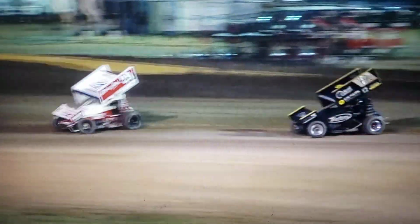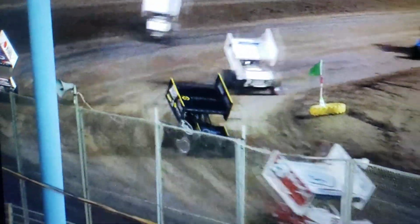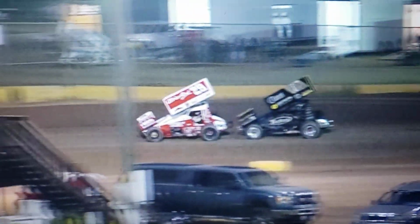Caden Steele trying to keep pace with the 29 behind them. 3rd running, Antona rips the lip. And we're going to go red, car upside down in turn number 2. Red, red.